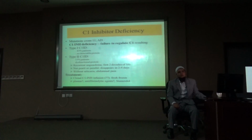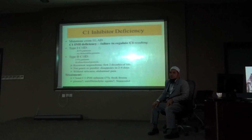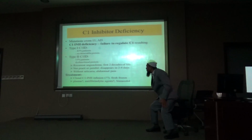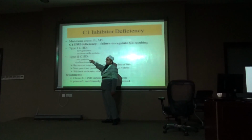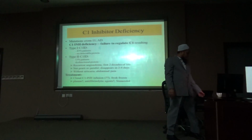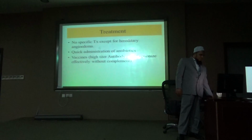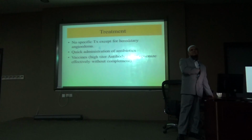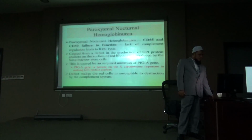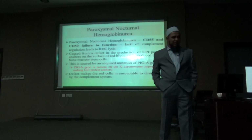Now C1 inhibitor, we are not going into detail of C1 because we discussed this in PBL1. But there are two types, type 1 and type 2. In type 1, 85% of the patients suffer, and here there is no detectable protein. In type 2, 15% of the people suffer, but there is a dysfunctional protein. So the protein is present, but it is dysfunctional. So this is hereditary angioedema. And treatment: no specific treatment, you can just treat the situation or give them the vaccine. Now CD59 deficiency, PNH, CD55 and CD59, MAC deficiency, PNH.